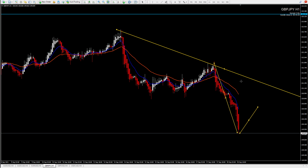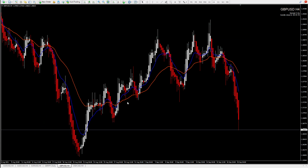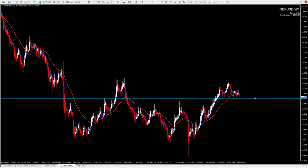Okay, so this is what we have. So selling opportunities to our next target, this, and then in case of the breakout, we have that. GBP dollar also started to move, so that's why I put this on my watch list. We have a support zone down here. If I zoom out a little bit, we'll see that we are right now around the support zone.